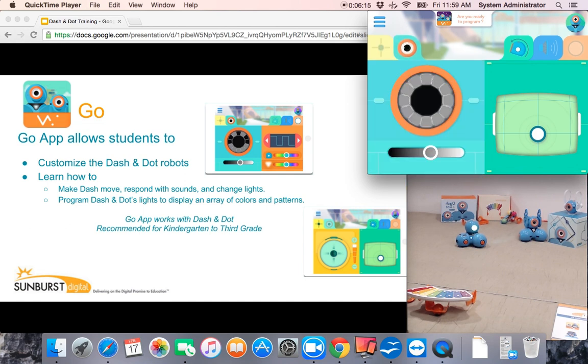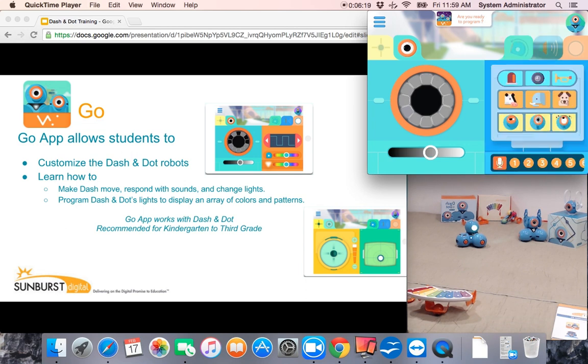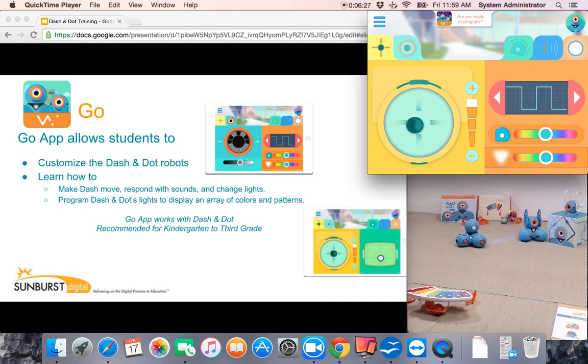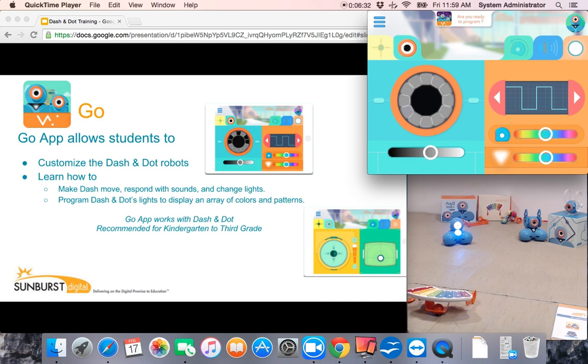For Dash and Dot, we have the eye that can be manipulated, the sound effects, and the color lights. So let's go back to movement. And I'm going to turn Dash around really quick. All right, so on the eye, we can make the eye very, very bright, or we can dim the eye by scrolling the bar. We can change the pattern in the eye by turning off some of the lights.